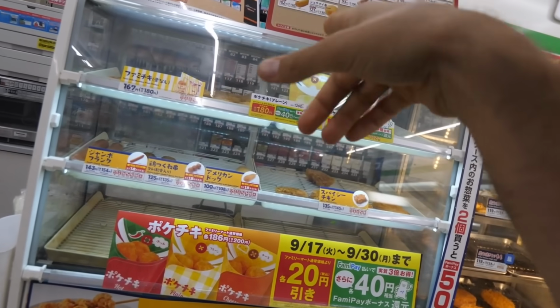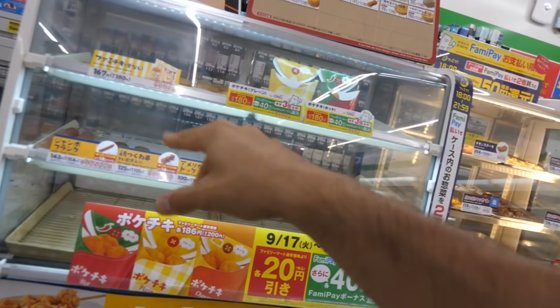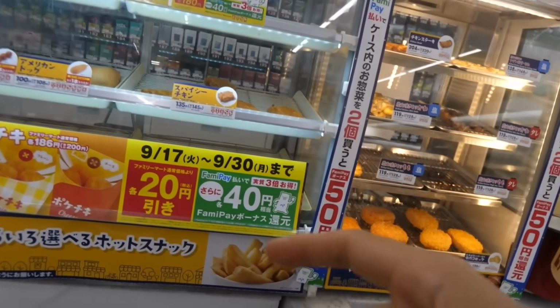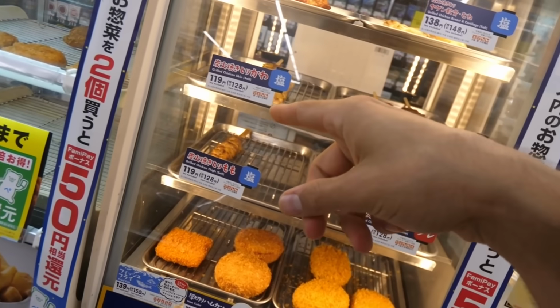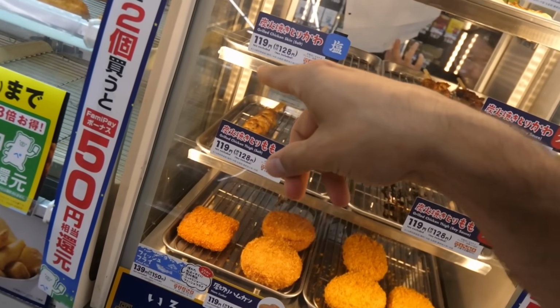So it looks like they have a fried section, a sausage area again. Spicy fried chicken, kind of like a yakitori station. To be honest, I think yakitori is a really good way to see if a place is good or not, so I'm gonna try the meat. Hello. The grilled chicken thigh.